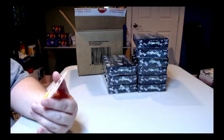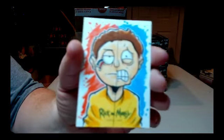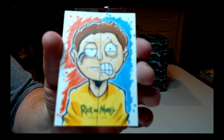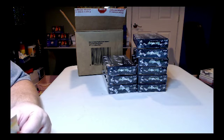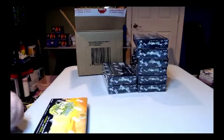Alright, here's a Two-Face Morty. I don't know. Split screen Morty, not sure what he might be called.